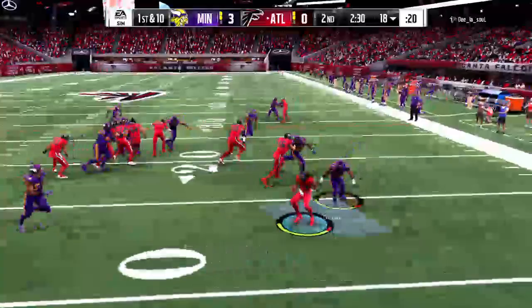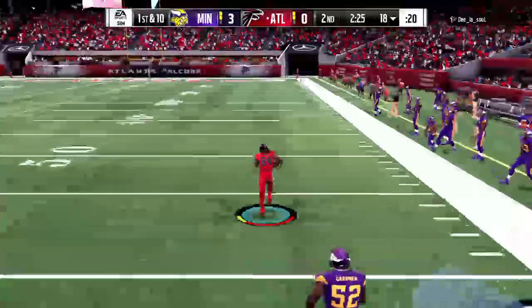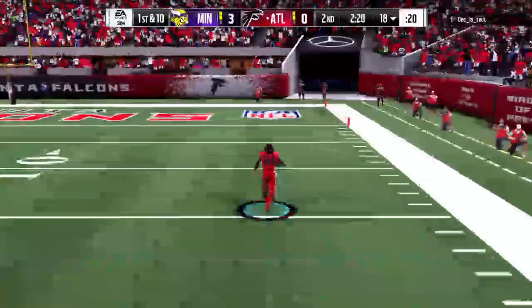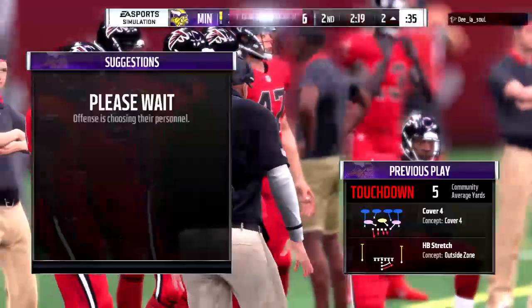They'll run with Freeman here to begin the drive. And now running right through it. Oh, he sheds himself free. Devontae Freeman, they're not going to get him. 20. Touchdown, Falcons. Devontae Freeman, 82 yards.